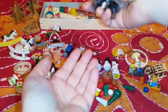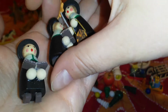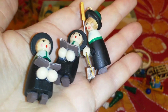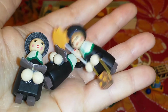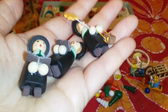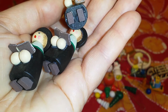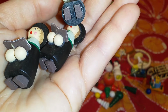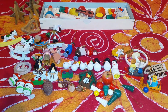These little carol singers here, my mom bought them, but these are not originals. My cat is making noises in the background. I think he's a little bored. You can see there is too much glue visible, etc. The quality is not so nice. Their feet are pretty uneven, unequal, pretty much rectangular, not how they're supposed to be.